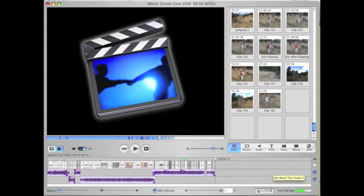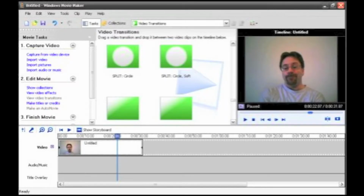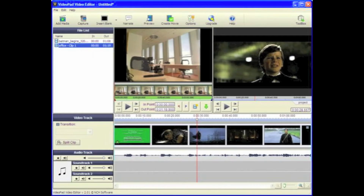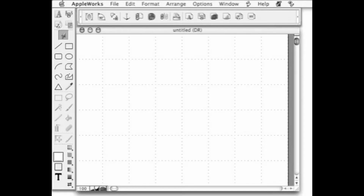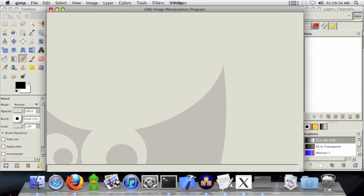When I first started, I used the original iMovie, and now I currently use the new iMovie, which pretty much has upgraded since its last appearance. I've also used both versions of Windows Movie Maker for a time, but a recent crack at this program called VideoPad has proved that I will be using it more often. Though I have my eyes set on both Sony Vegas and Adobe Premiere. As for the pics, I use either AppleWorks or Paint, but I have recently picked up on GIMP.